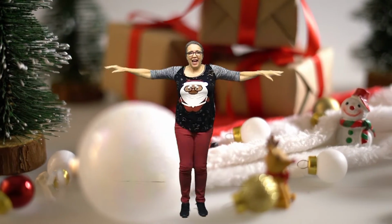And now we're going to make it even more fun by doing something called the reindeer shuffle. Ready? 1, 2, run, run, run. That's the reindeer shuffle. Now up until now, all we've done is move our legs. Now the arms are involved. Up and out and up and out.